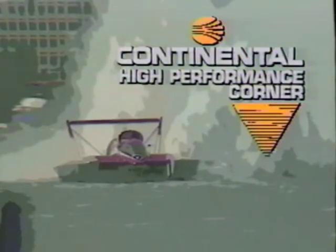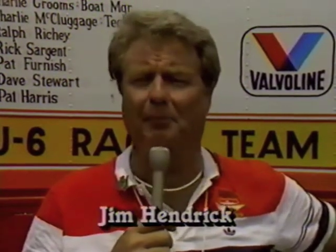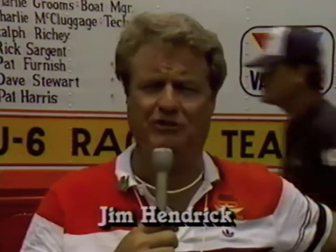This is the Continental High Performance Corner, a closer look at the fastest race boats in the world. The search is never ending for increased power in unlimited hydroplane racing, as the boats search for more and more power in different ways to attain their goals.